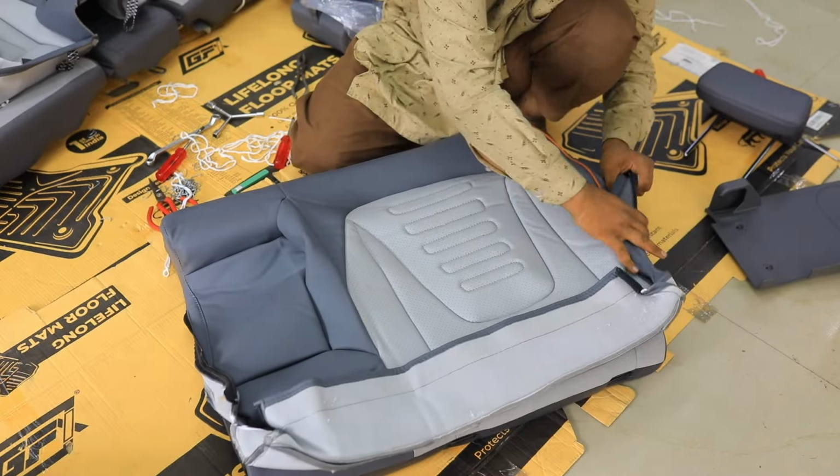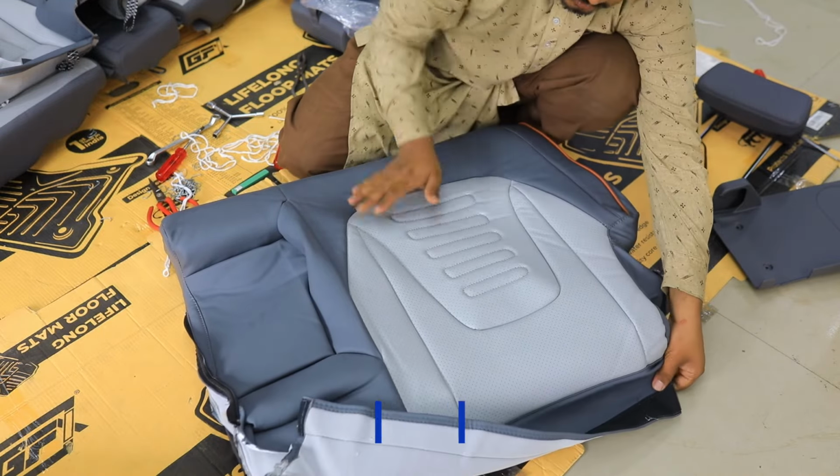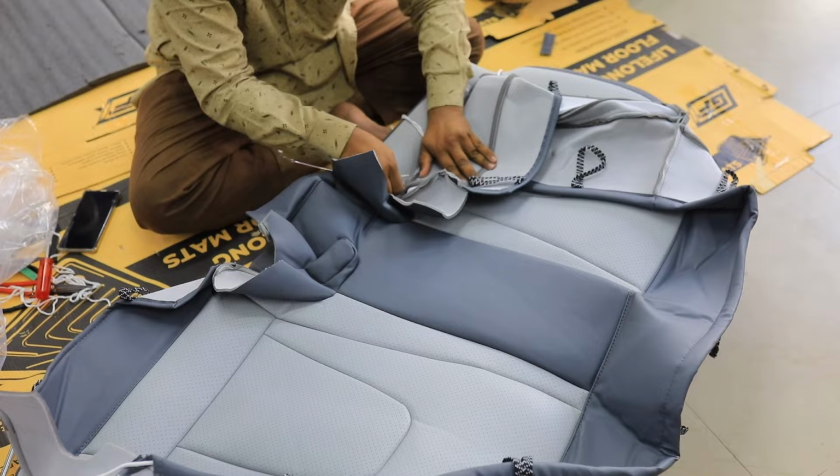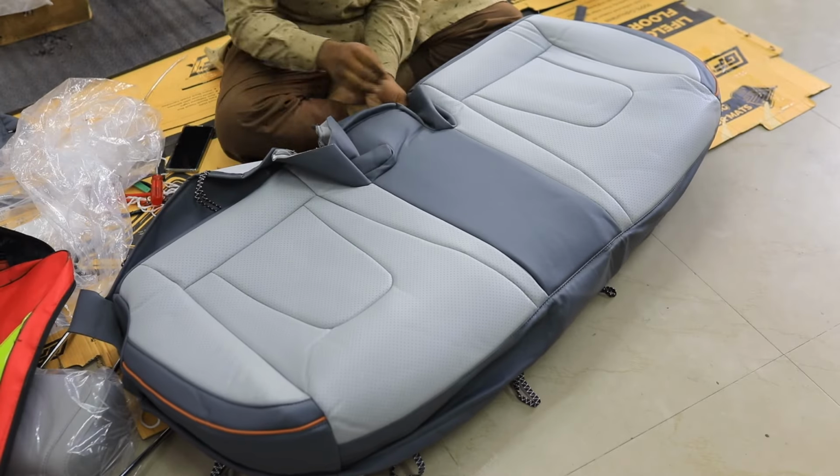To complete the look and feel of the interior, we have installed custom seat covers. These not only protect the original upholstery but also enhance the overall aesthetics of the cabin with a stylish design.